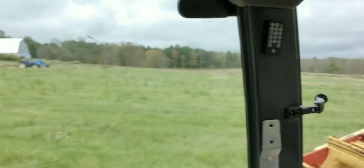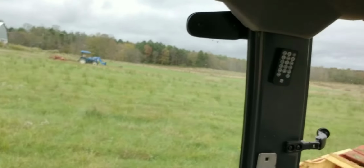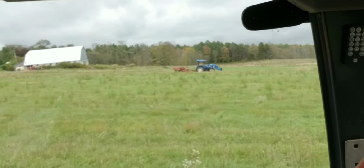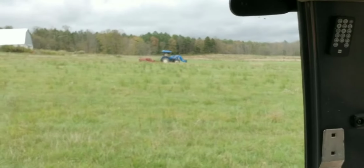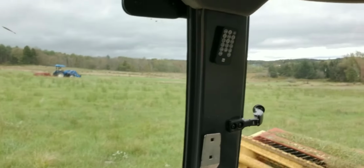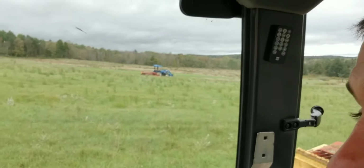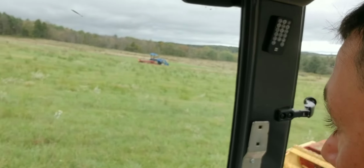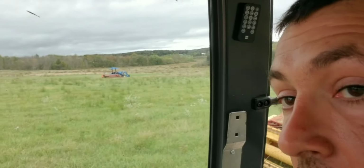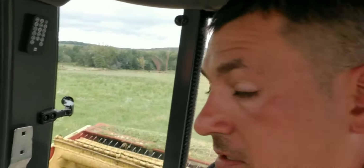Dan from the Overland Farm just started mowing. I ran a couple errands and got some diesel fuel. But he's on the Workmaster 60 and the 489 haybine. See, he's having the same kind of trouble too. I don't know what gear he's in or whatever he's doing, but I'm finding that a lower gear is definitely a lot better. Seems to be doing all right.